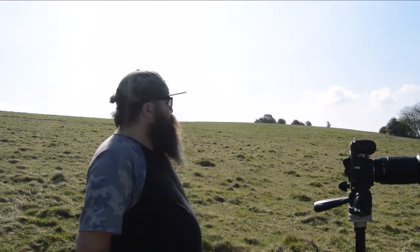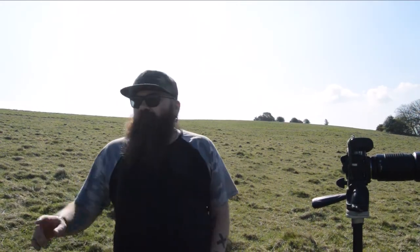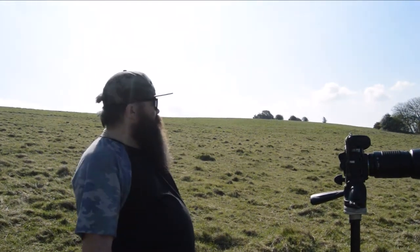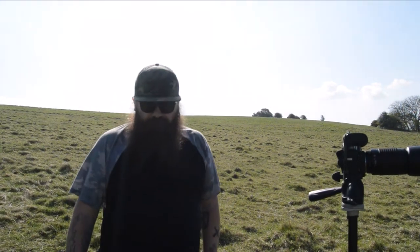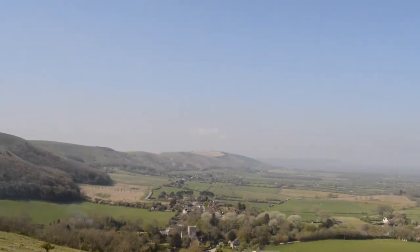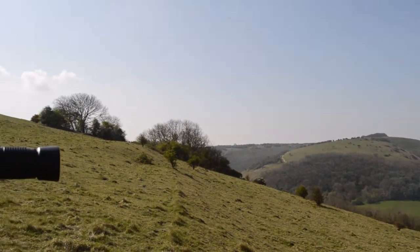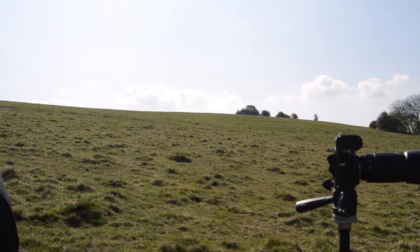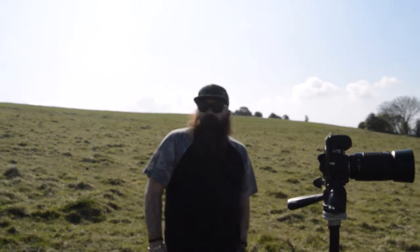But yeah, so this is the shot from Saddlescombe. Well, Saddlescombe is over this way and Nye Timber is over that way. And the shot I'm going for is the one over Devil's Dyke, which is this way. And I'll show you that quickly now. It stretches all the way along that way, Devil's Dyke being that one there. I'll bring it back that way, just trying to get a shot across there and capture the whole of that scene that's over that way.